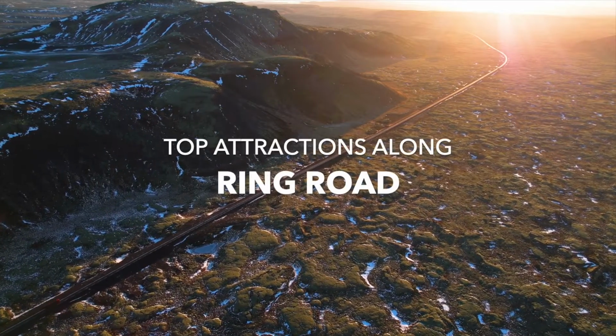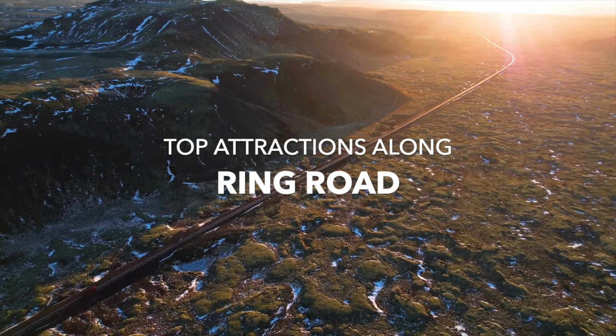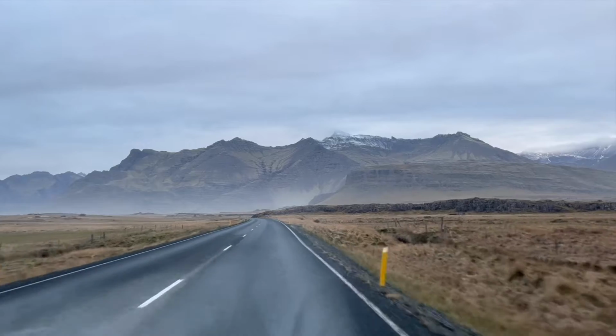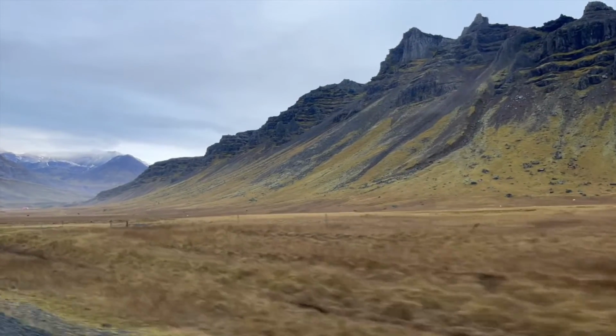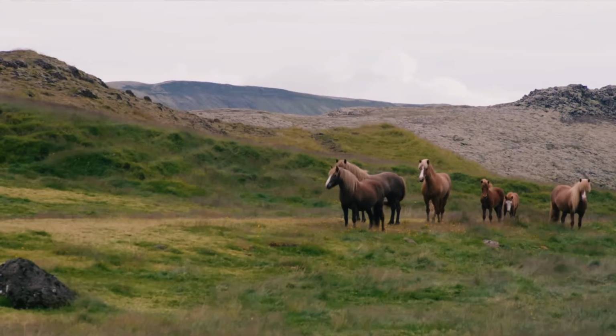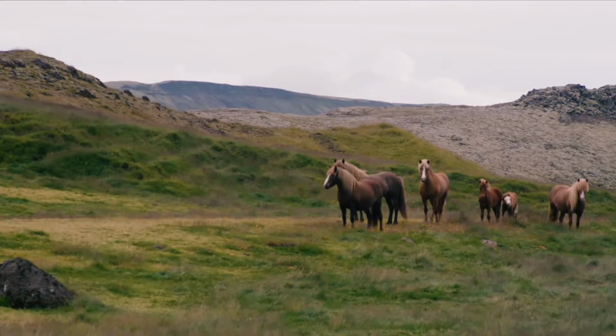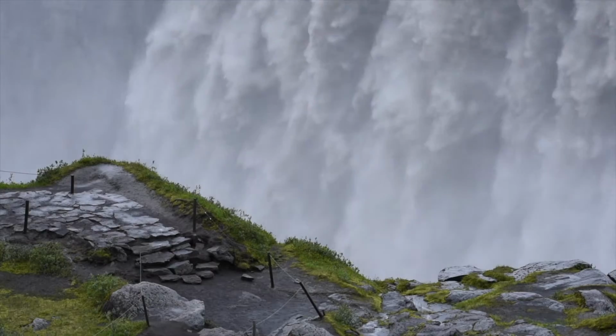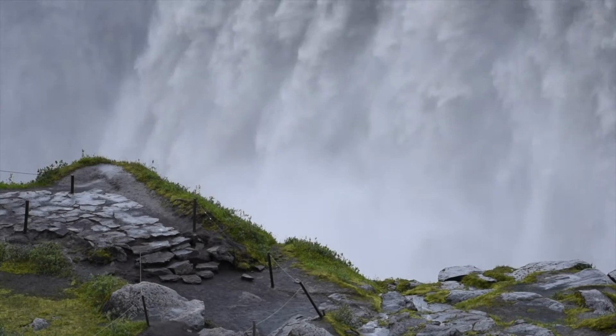Alright, let's get to the next section, the top sites along Ring Road. This Ring Road itinerary goes counterclockwise from Reykjavik, starting along the southern coast. I will do my best and try to pronounce the names of some of these waterfalls and attractions, so just bear with me.